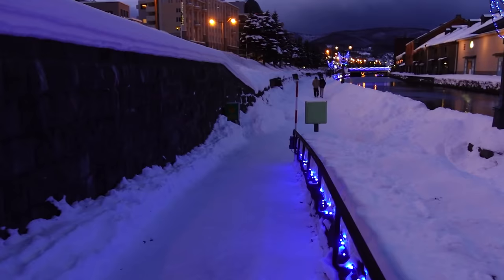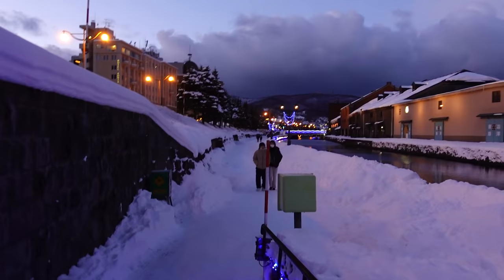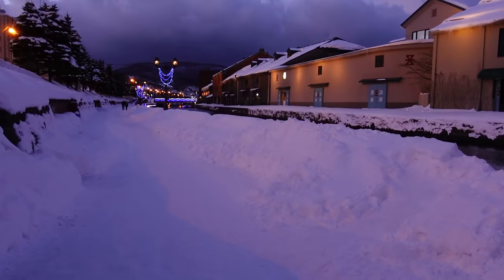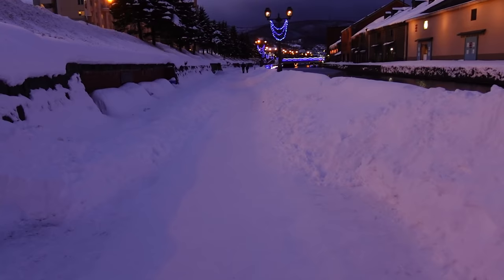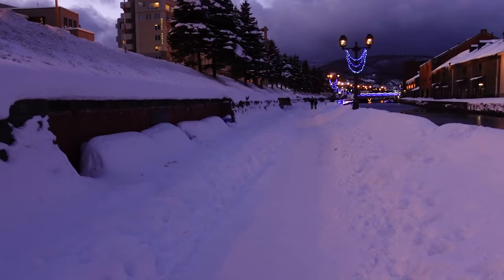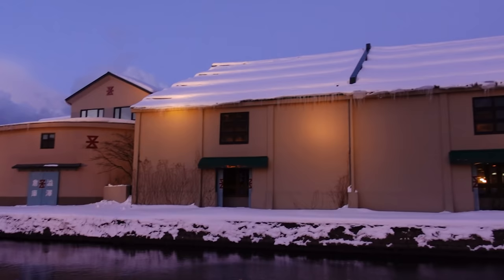I also love these lampposts here. That's like the perfect picture, isn't it? So nice. Isn't this beautiful? Snow on both sides, snow everywhere you look really, except for the canal. Still on top of the roof. The icicles that I'm obsessed with. It's beautiful.